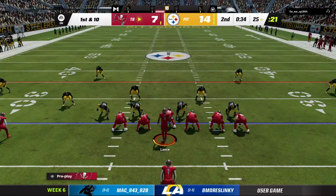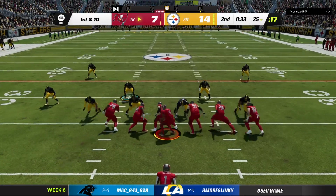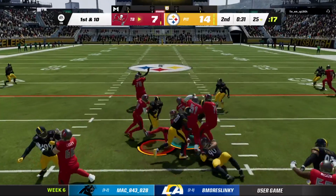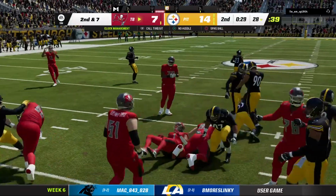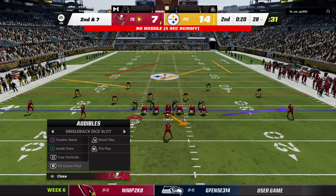The Bucs offense set to begin their next possession. A slim deficit here in a one-possession game. Not much time left, obviously. We'll see if they can march this down the field, at least get 3 and take some momentum into the locker room.